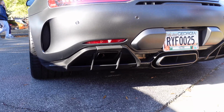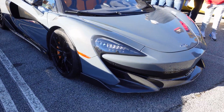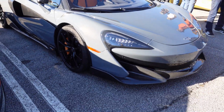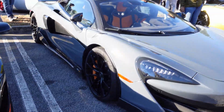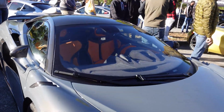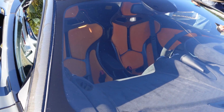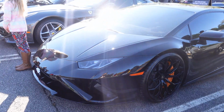Jesus Christ. Look at this 600 LT. It's my first time seeing a 600 LT, and you can tell because the exhaust comes out the top on the back. This is crazy. Stupid low to the ground. I love that. The inside has got, ooh, bro, look at the seats on the inside. It's like crazy. Look at that. Dang, this one must be a crazy sport version. And then beside it, we got a Huracan. Nice.